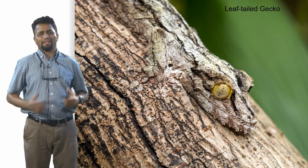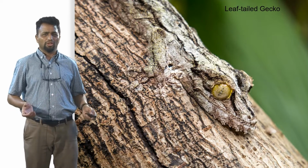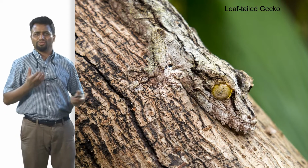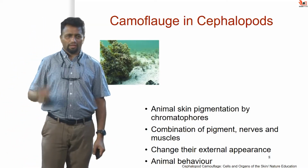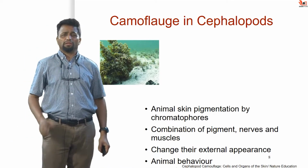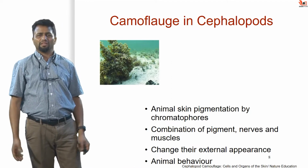So, this adaptation is critical for survival, and this is not an ecology class, but ecology affects biology and biology affects ecology. So, it is important to know what comes from where. In this context, when you go underwater and you look for animals that are classified as Cephalopoda, the head and the brain are in the same location.